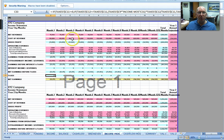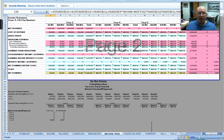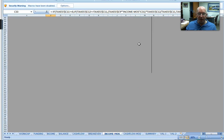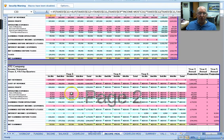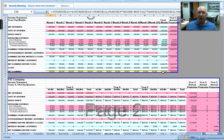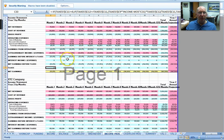So this is your income statement month by month. Notice the spreadsheet follows the textbook guidance in that it does the income projections for the first 2 years on a month-by-month basis, and then in the third and subsequent years, 3, 4, and 5, does it quarterly. So it follows the convention. And this starts to give you a sense of what your burn rate is, although your cash flow statement's a better place to calculate that.